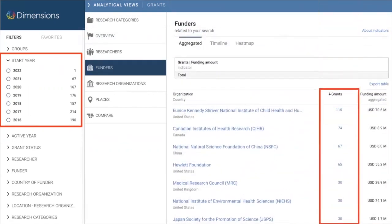If we sort by highest number of grants, we will see the Eunice Kennedy National Institute at the top with 115 awarded grants, followed by the Canadian Institutes of Health Research with 74 grants, and the National Natural Science Foundation of China with 67 awarded grants.